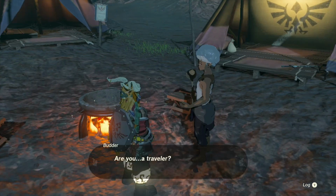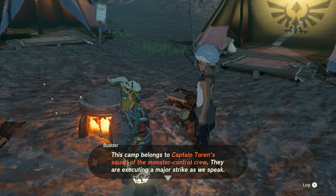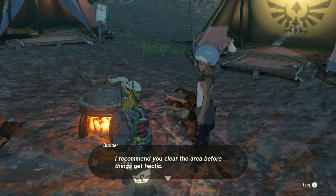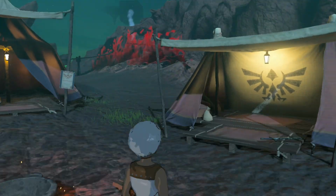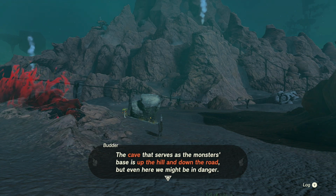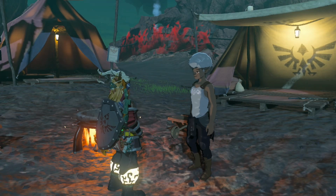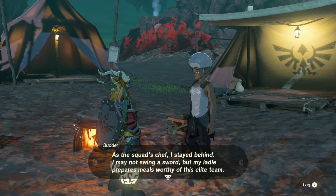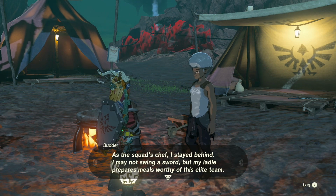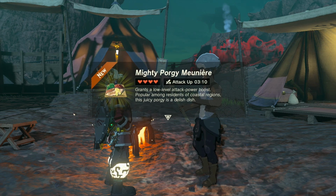A dish worthy of the elite. Or your traveller, lured here by the rum of my cooking. I imagine this camp belongs to Captain Torrent's squad of monster controlled crew, and they're executing a major strike as we speak. It's recommended you clear the area before things get hectic. The cave that serves as the monster's base is up the hill and down the road, but even here, we might be in danger. Captain Torrent's on his way there now to clear those monsters out. As the squad's chief, I stay behind. May not swing a sword, but my ladle prepares meals most worthy of the elite team. If you followed your nose here, you must be hungry. Take this, one of my special meals.